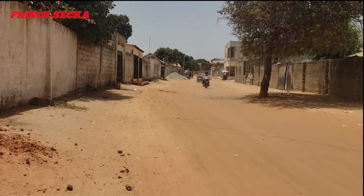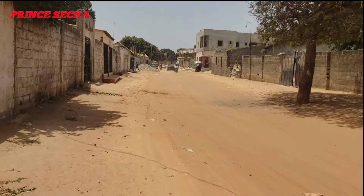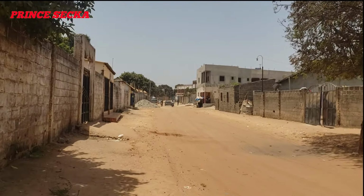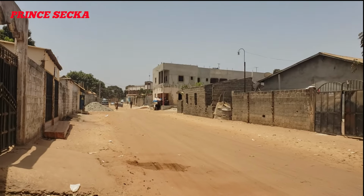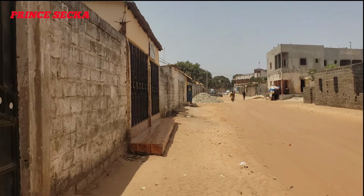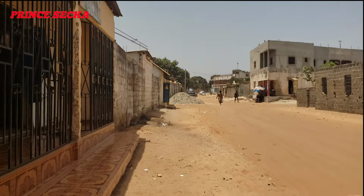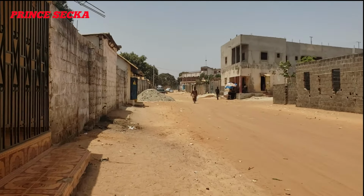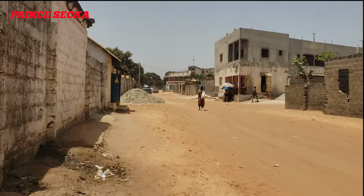Alright guys, so if you want, you can take a taxi to get deep inside here, or if you want, you can walk like I'm doing. This road leads straight up to Abuko.